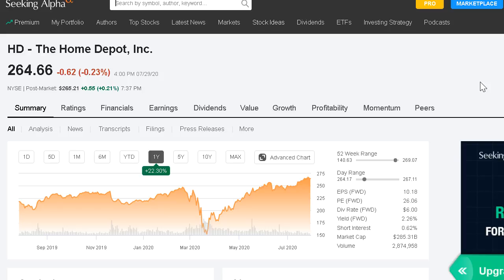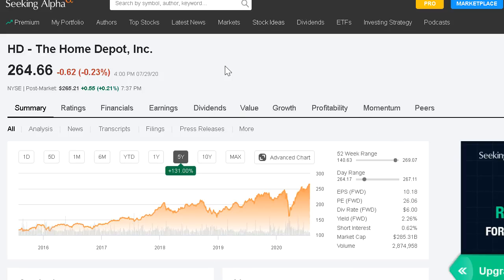Ticker symbol HD, Home Depot, currently trading at $264 a share. On the 1 year chart, you can see they're up 22%, so nice share price appreciation. On the 5-year chart, they are up 131%. So like I said, when you're getting into these lower yield companies, usually there's a lot of price appreciation that comes along with the shares.